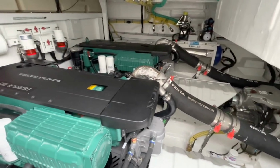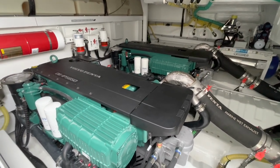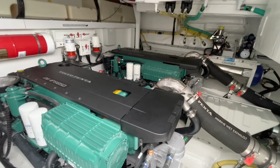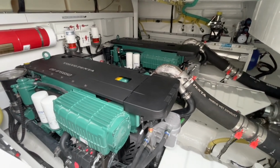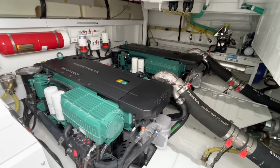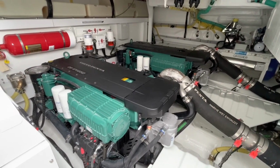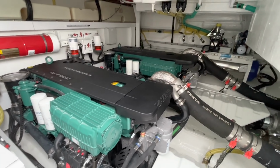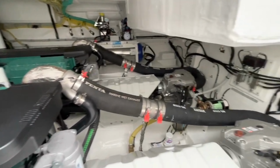So we've got the D6 IPS 650. They are 480 horsepower each, so you're looking at 960 horsepower combined. What that means is cruising comfortably at 24 knots, around 3,100 revs, and then open her up and she'll do close, if not 30 knots.